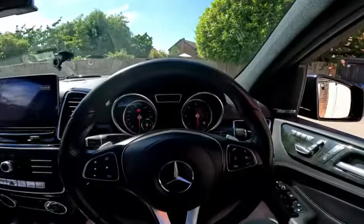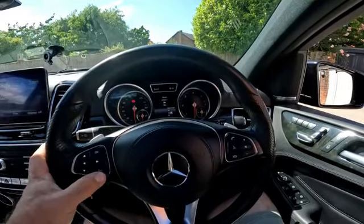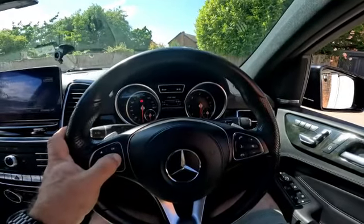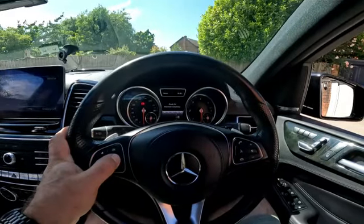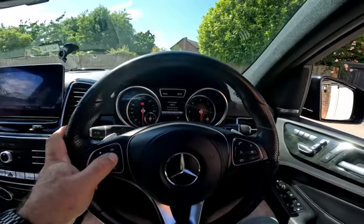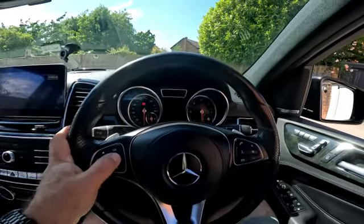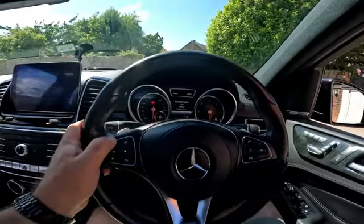You've got your normal dials here, you've got your speedo, you've got another sort of display screen here. You can flick through trip, navigation, audio, telephone, basic assistance graphics, traffic assist, brake assist, services, so tyre pressure, your AdBlue level, all those sorts of things. With it being a Euro 6 engine, obviously you've got to put AdBlue in as well.